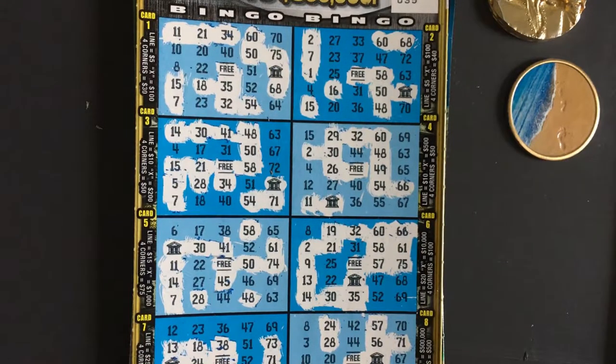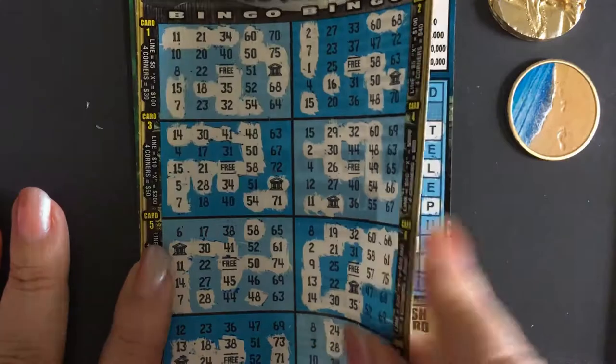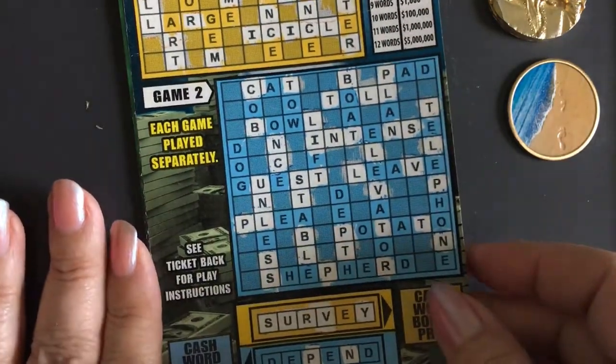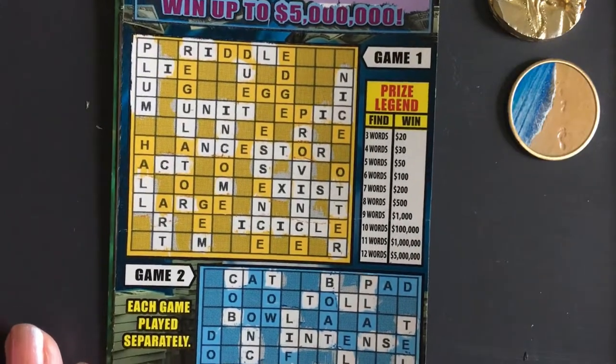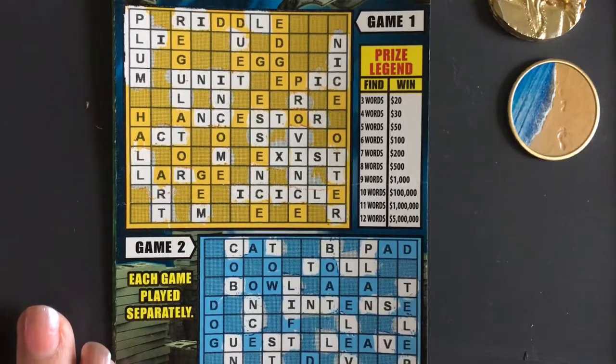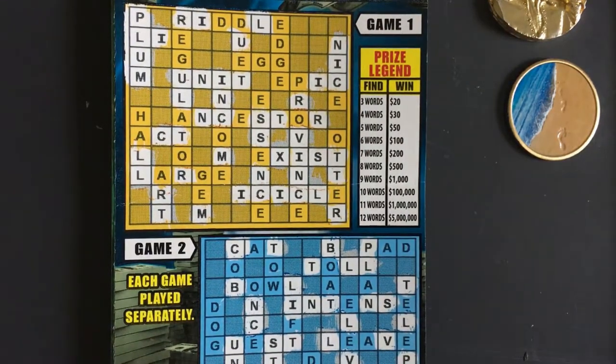Do you see any winners on this ticket? I don't. But like I said, I will scan these. So as soon as I finish the video, I'll scan them. If I did miss any, I'll let you know. I'll add it on to the end of this video, like I did the last one. Okay.